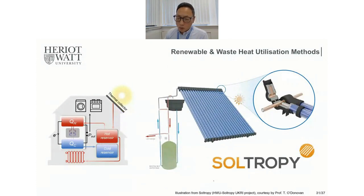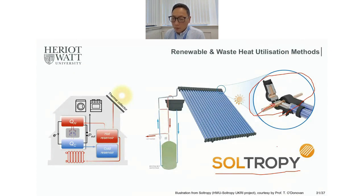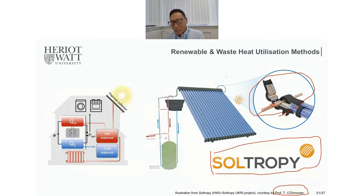Together with Soltropy, one of our Scottish partners, we also work on making a highly efficient heat collector. Particularly, our focus is on the heat transferring system between the solar collector and the water pipe. This work has basically been done by our NESI research group leader, Professor Tiger Donovan, together with his PhD student and together with me. And Soltropy invests a lot of money for developing this system. This is also installed at our Harvard University and is still under testing.